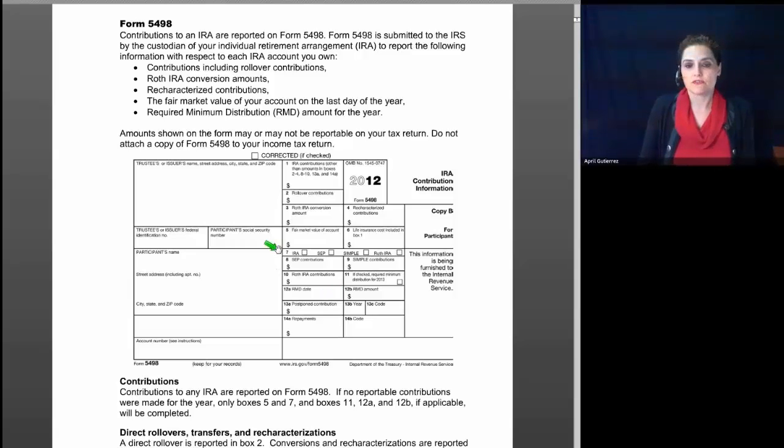And then it also shows, of course, what type of IRA it is, whether there were rollovers into the account, whether there were contributions to the account, and if there were rollovers, contributions, conversions, recharacterizations during the year. This form will tell us that those things went on. But for the average taxpayer, very rarely does much of that go on at all. And so most years when I see this form, it's just telling me the fair market value of the account on the last day of the year and the type of account it was, and that's pretty much all I normally see filled in on it.